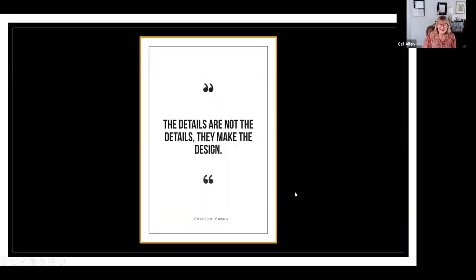So the details are not the details, they make the design. I obsess about the tiniest thing when I'm designing a room. And I tell my clients, those are the things that are the difference between coming in a room and saying, oh, that's nice, and going, oh, wow, this is really nice. So those details, if you are looking for something and it's not coming together, don't settle for it. Wait for that perfect detail. It will be so worth it.